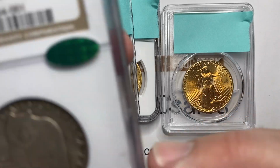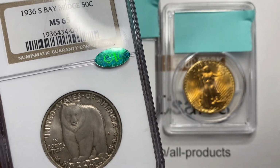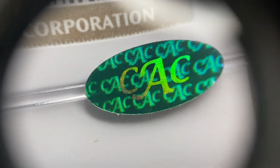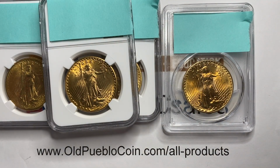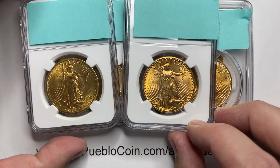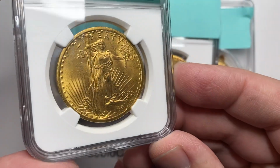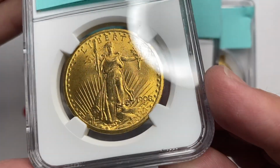CAC is a company that takes coins that are already graded and puts their little certificate on here if they like the coin for the grade. And not just if they like the coin, but they have to actually think that the coin is in the top third of the grade, so to speak. That may seem even more confusing because you think we've got this grading stuff kind of figured out, and then all of a sudden here comes a company that's going to tell you, well, we're going to grade the graders and see how they do.